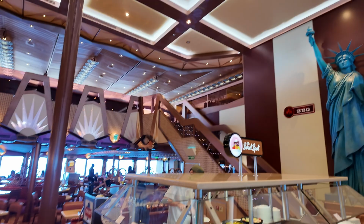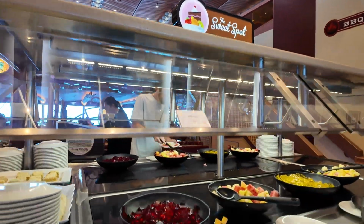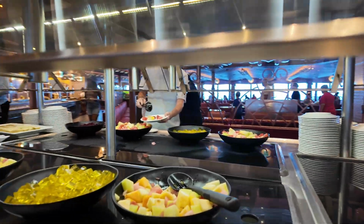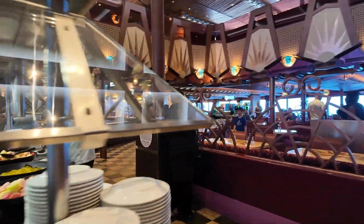Alright, let's get into the nitty-gritty, the insider tips that'll elevate your dining experience from good to legendary. First up, what to skip. Now this might sound crazy, but in our experience, you should skip the cakes at the Sweet Spot. They look absolutely incredible, but we found that they are never quite as delicious as they appear. There are plenty of other fantastic desserts there, but the cakes themselves have never wowed us.